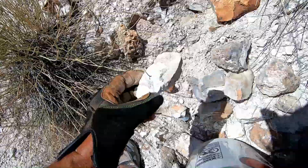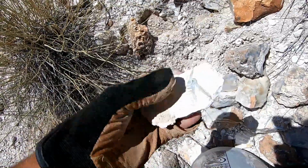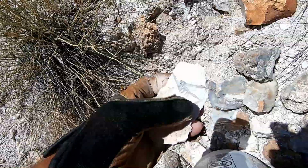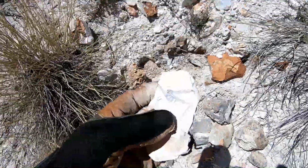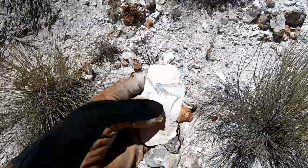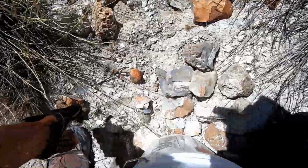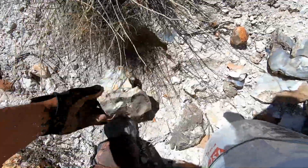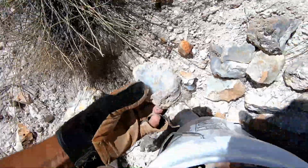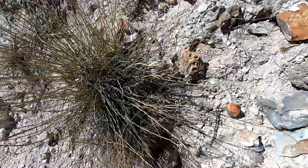Piece of opalite. Wow, is that neat. Opalite with a little quartz stringer in there. What the heck is that? It's got druzy. That's a neat piece. Alright, made the bucket. That one looks kind of purpley. No, not so much.